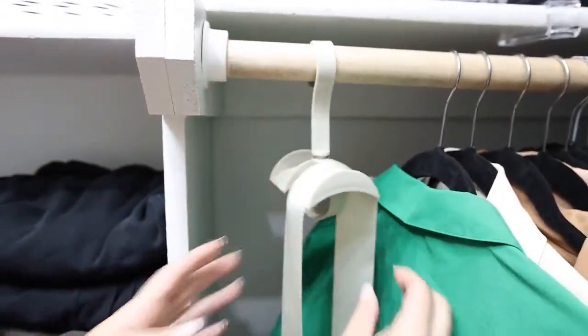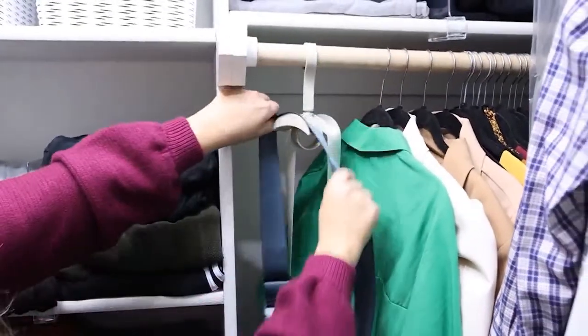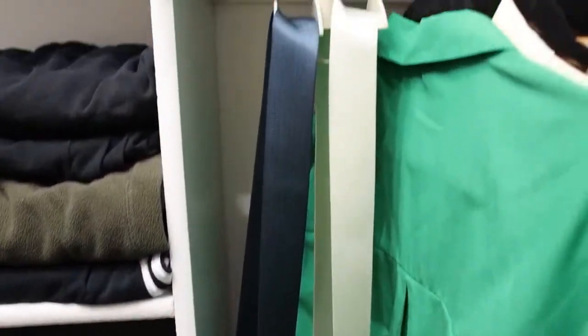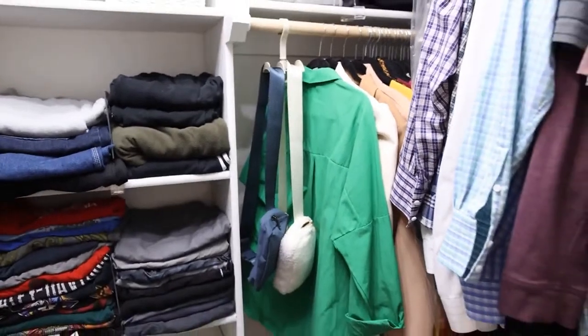So I'm showing you here, it's a 360 degree hook. It also hooks on a lot better than a normal hook. Like you kind of have to press it down on there. But it's great for storing your bags. You can see here how I have my purses. So if you don't know exactly where to put your purses in your closet, this would be a good option.